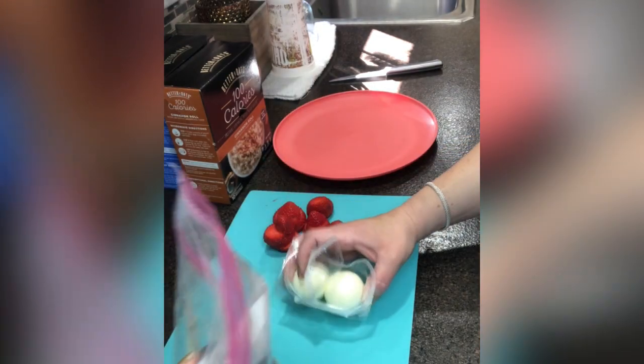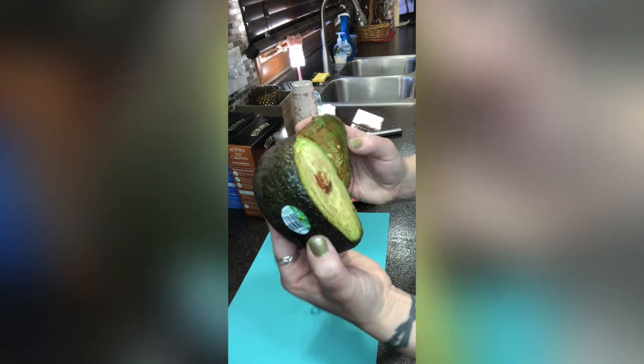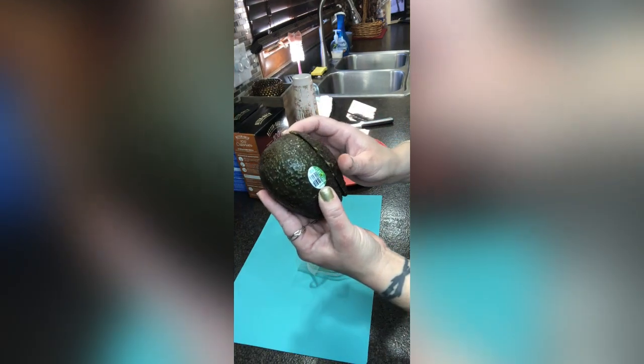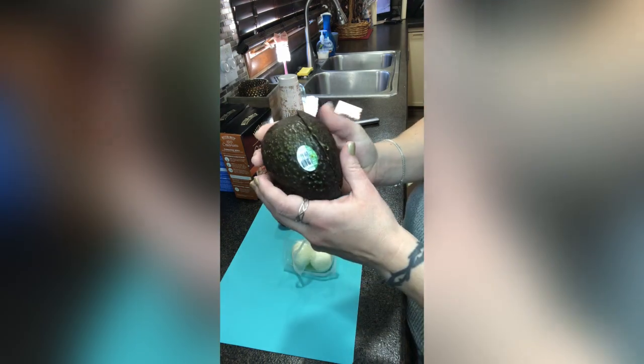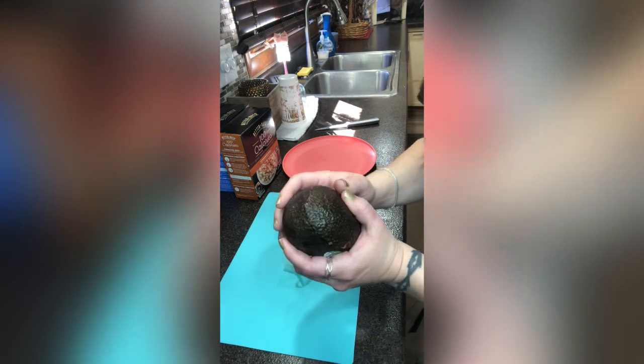Then we're going to chop up some avocado. I have used 1/4 of this yesterday, as you probably saw in my video, and I'm gonna use 2 more 1/4. Okay, for those of you that are not good in math, that's half. And then I'm gonna mash that up.